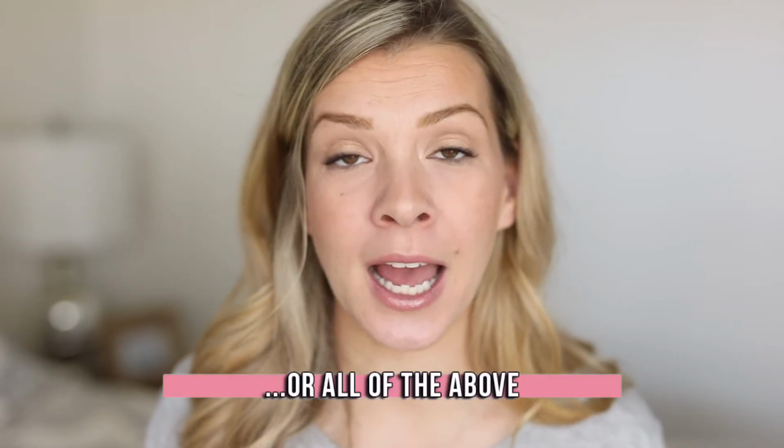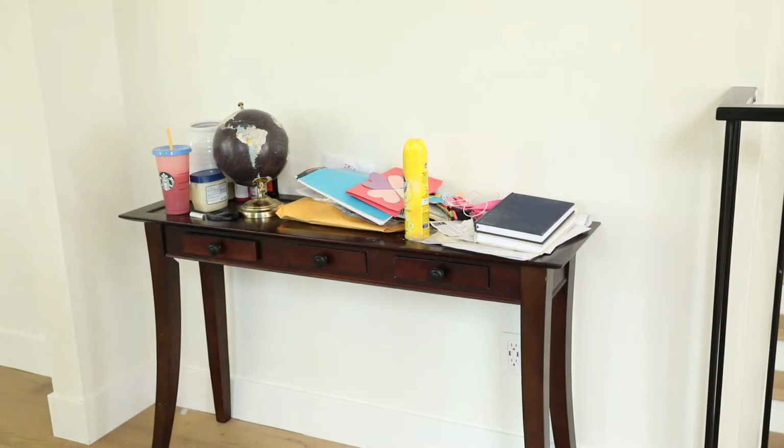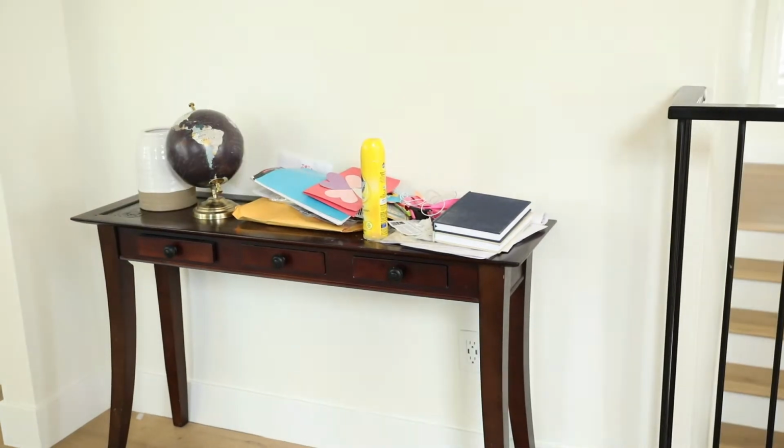I mentioned before that a hotspot is one of those places in your home that always seem to collect the junk, whether that be an entryway table or your kitchen island or your dresser in your bedroom, just somewhere that stuff always seems to end up. So you're going to choose one spot and again, set your timer for 15 minutes.